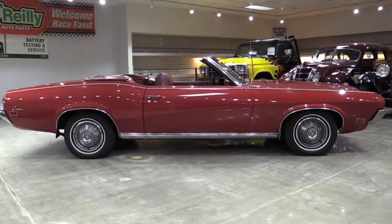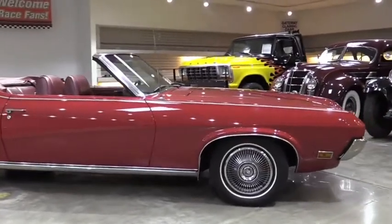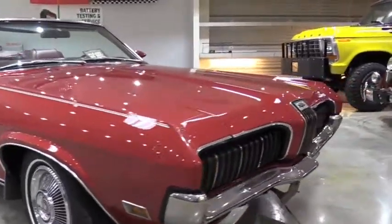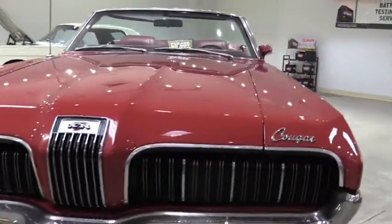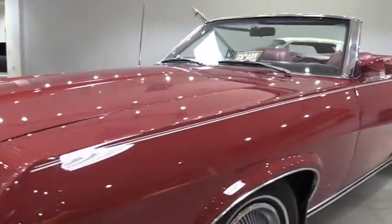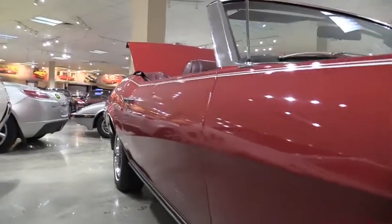Look at that. Look at that. Never had this happen before, but this car actually looks better in person than it did in the photos. As you might have guessed, 1970 Cougar convertibles are rare to begin with, and only 76 Cougars from 1970 were made with this paint and trim code.